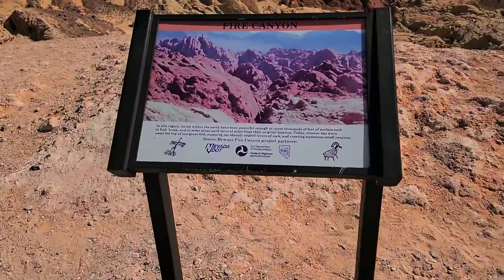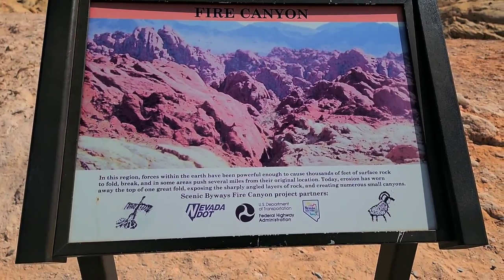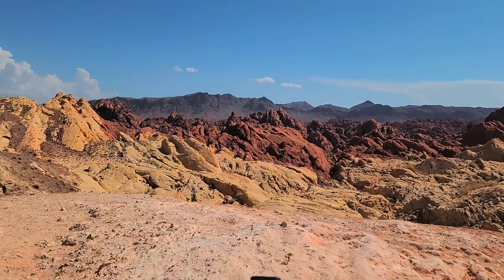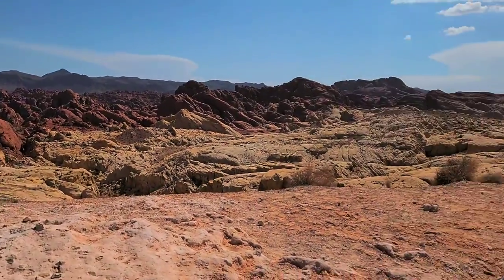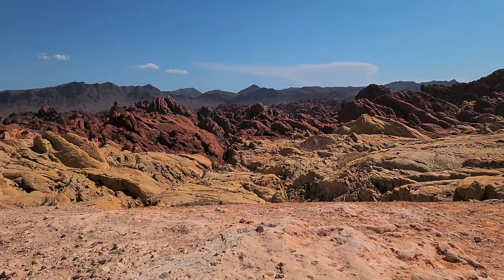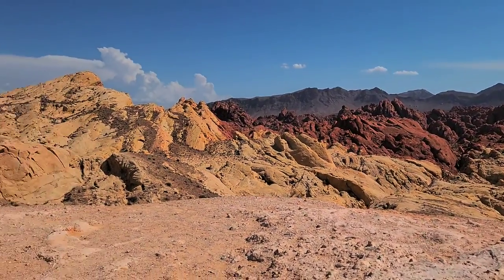Fire Canyon. Definitely looks like a Fire Canyon. Definitely hot. Car's working hard to keep the AC on. It's pretty cool. Skinny. I don't see no sheep.